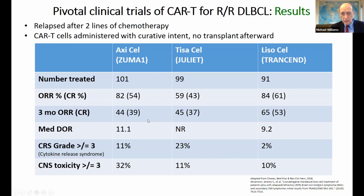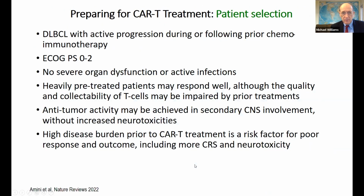Here's the 3-month response rate. And you can see the duration of response was about 9 to 11 months, not reached at this point for the Tisa-cel study. Cytokine release syndrome, which I'll go over in a moment, also differed, and here may be the difference with a CD28 or 4-1BB in CRS as well as CNS toxicity.